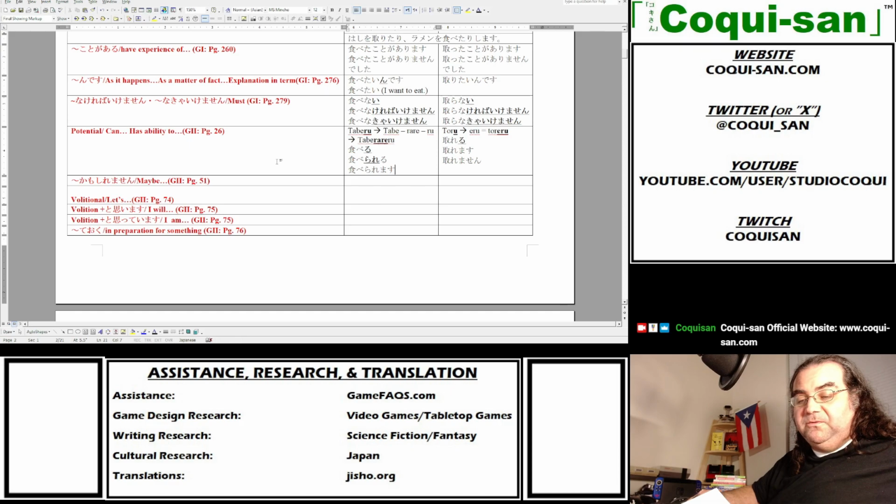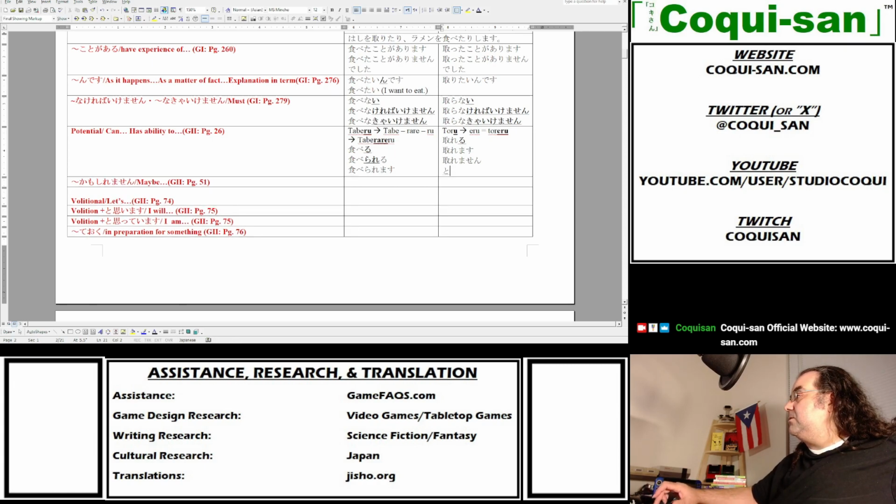But when it comes to u verbs, you just drop the final u and you get eru. And you get toremasu. Toreru, toremasu, toremasen. Toremasen deshita. Toremashita, and so on. So that's what happens with potential forms.